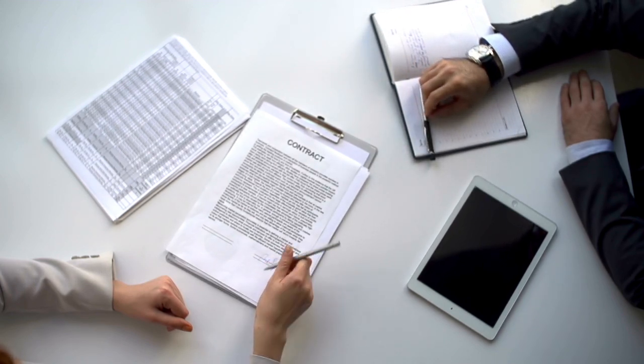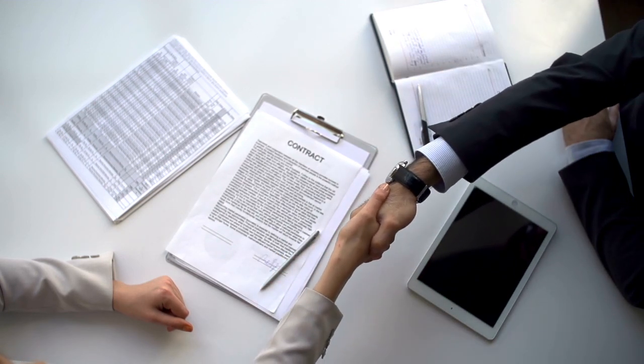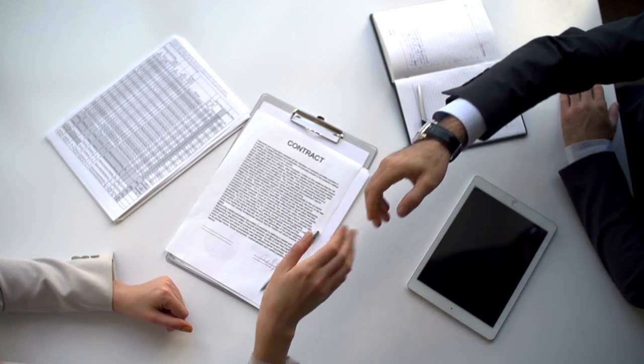Typically on the first page of a lease, your rent schedule will be prescribed, so you should be able to easily visualize this.